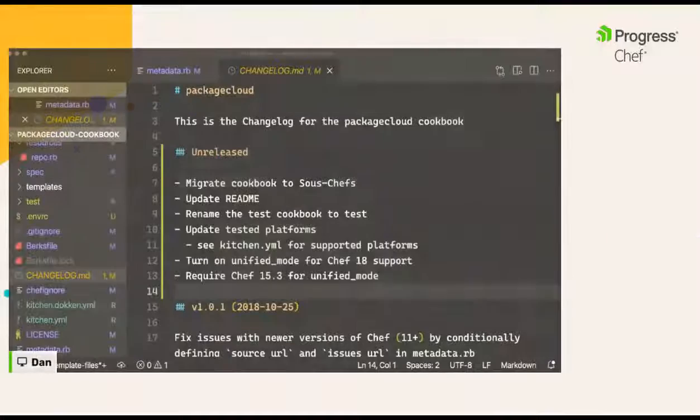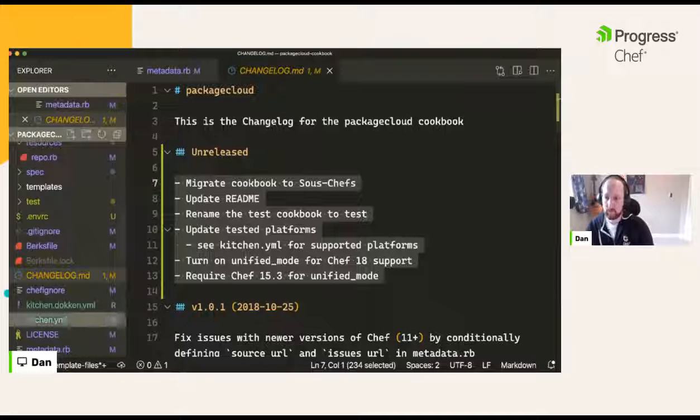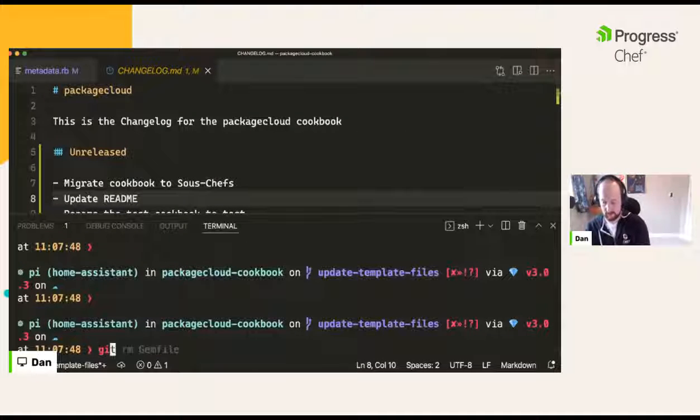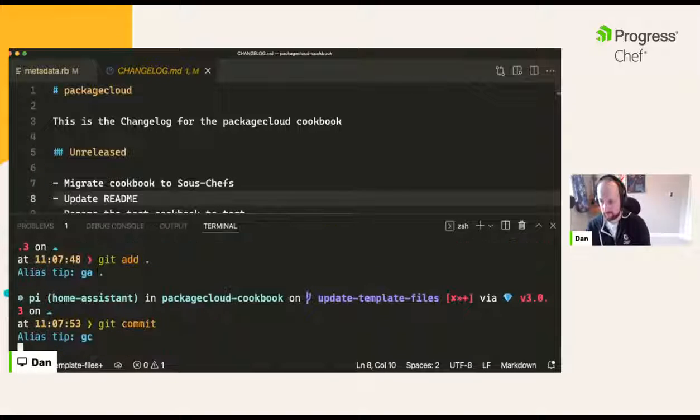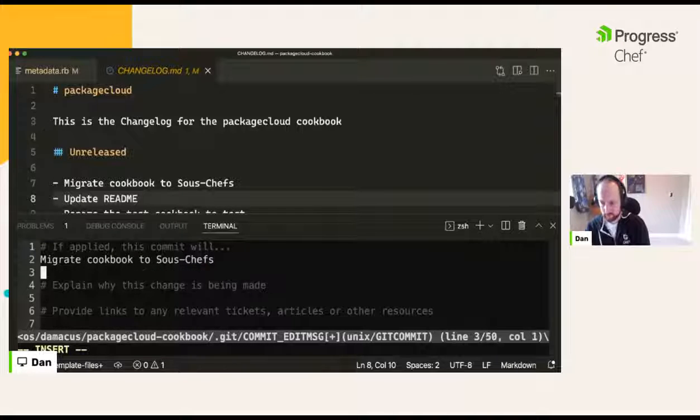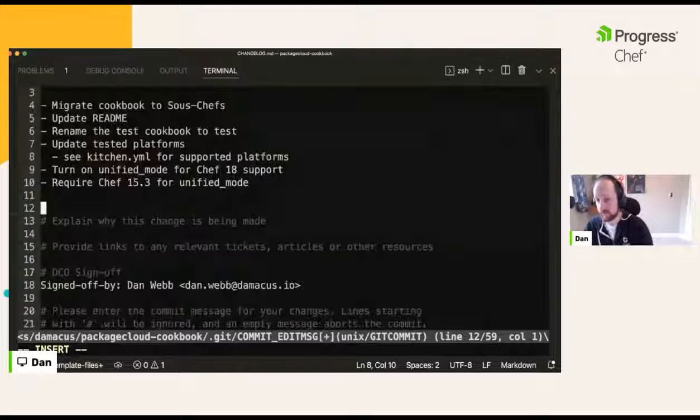interested in that. I've had Chef 15.3, so I'm going to close this cookbook now before I do anything else. That's all right. So actually, I'm going to show you one thing before I do this. We're going to copy the changelog, and we're going to go, oh, no, not quite. Git add dot, git commit, migrate over to Sous Chefs. Pasting the changelog in.